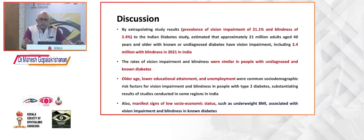By extrapolating the study results, prevalence of vision impairment is 21.1% and blindness is 2.4% in this group. That is one thing. So vision impairment and blindness were similar in undiagnosed and non-diabetes. That is another finding. That is, people already non-diabetic and undiagnosed, that was diagnosed by blood test. So older age, lower educational attainment and unemployment were more related with this. Manifest signs of low socioeconomic status such as underweight BMI were associated with vision impairment.